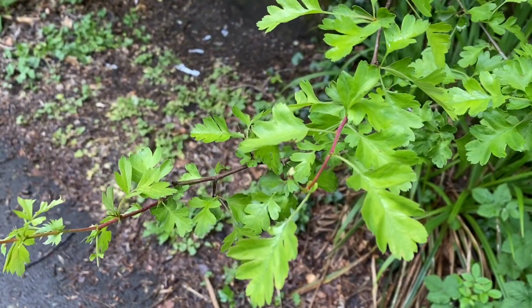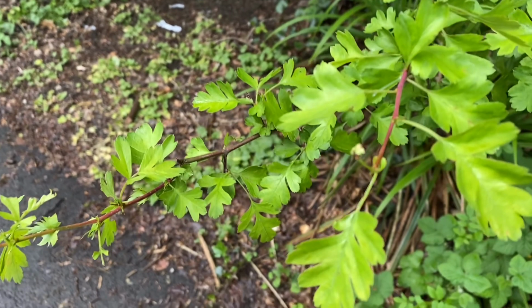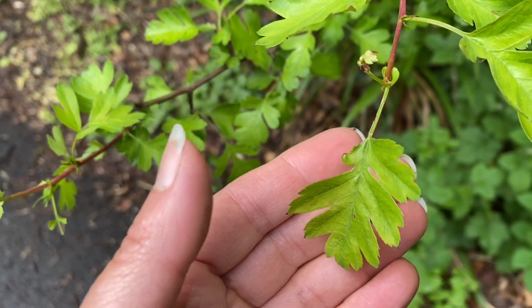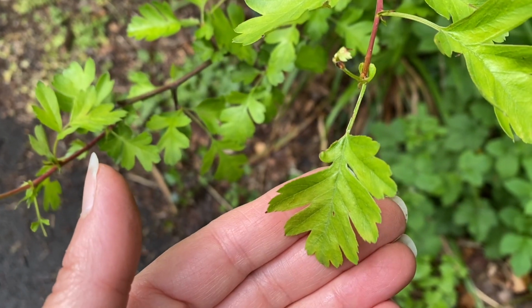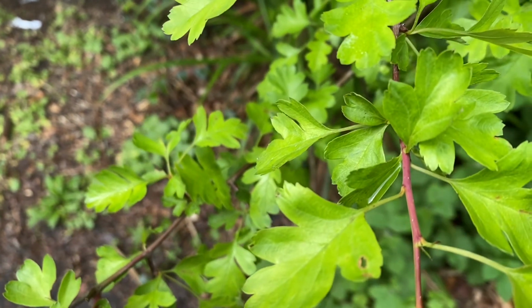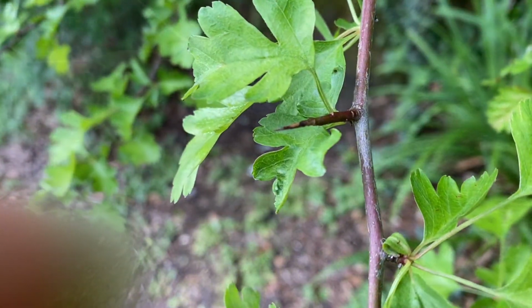I'm at the edge of the woodland now, next to a footpath, and I found this little hawthorn with some nice fresh leaves on it. It's quite deeply lobed, quite small. You can see the new growth is quite red. And then here's the thorn.